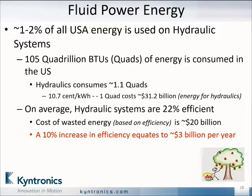I like the statistic, and this was surprising to me. 1 to 2% of all U.S. energy is used in hydraulic systems. So there's a lot of low-hanging fruit to update hydraulic systems, make them more efficient, or replace them with our products. Just a small increase in efficiency equates to a lot of savings out there, not only monetary, but sustainability savings.